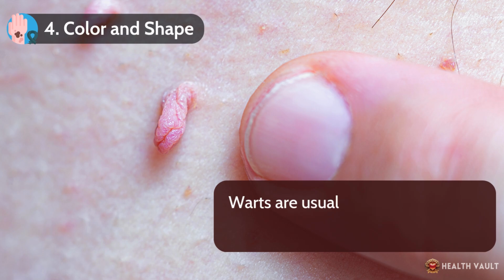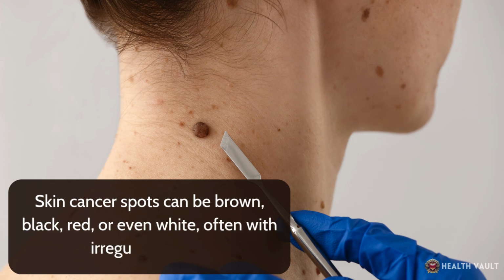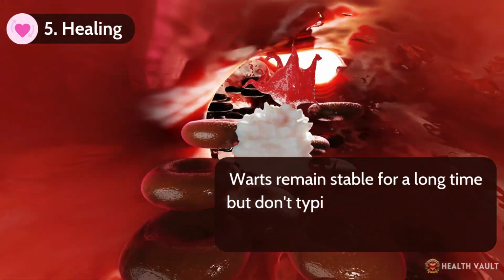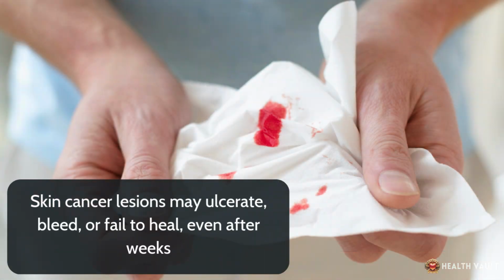Number 4. Color and shape. Warts are usually the same color as your skin or slightly darker. Skin cancer spots can be brown, black, red, or even white, often with irregular borders. Number 5. Healing. Warts remain stable for a long time, but don't typically turn into an open wound. Skin cancer lesions may ulcerate, bleed, or fail to heal, even after weeks.